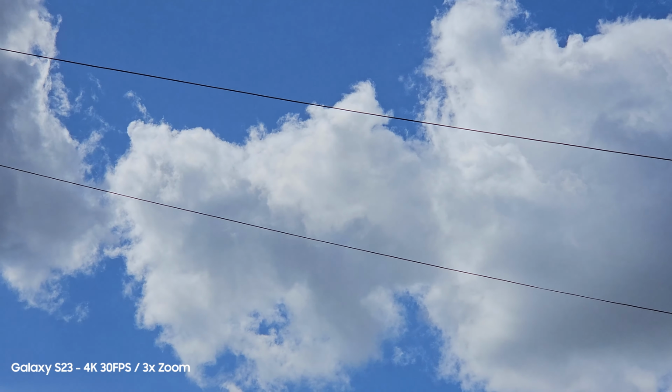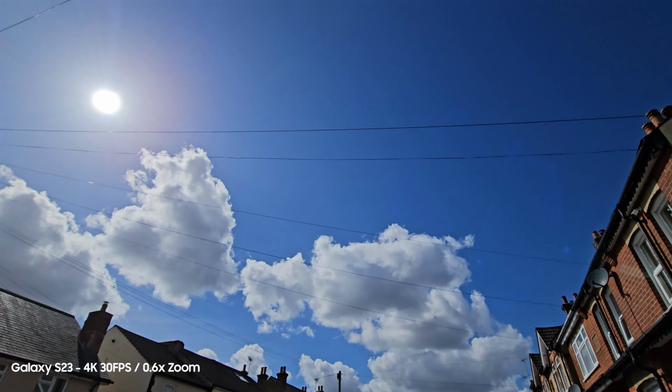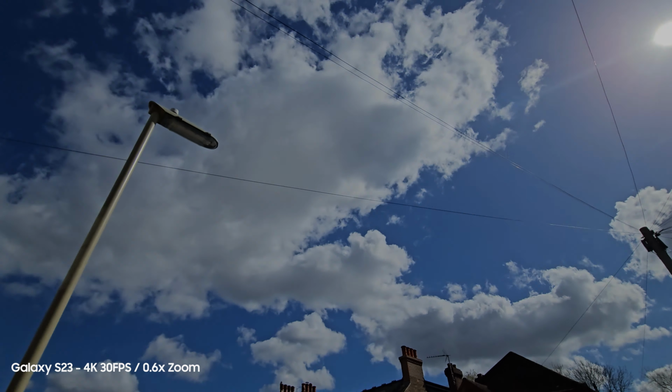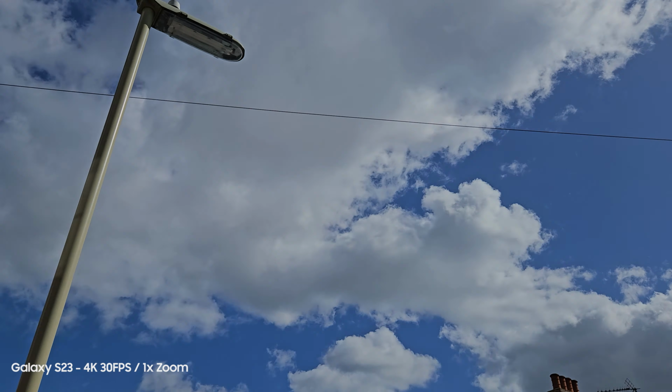As for video, you can shoot it in 1080, 4K, and 8K. Now 1080p and 4K can both shoot in 30 and 60 FPS with all the lenses being available, which is very nice. On my A52 you could only use 2x in 1080 30 and 4K 30 I believe. 8K can record in 30 FPS with the cameras available.